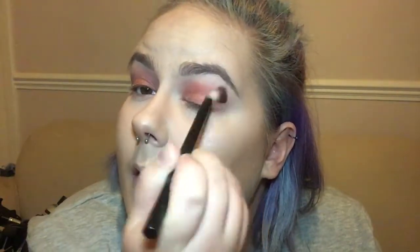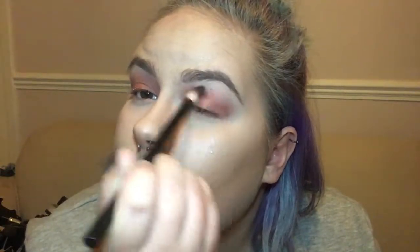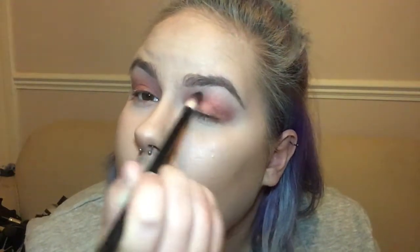Just like that, and then again with the next blending brush, I'm basically just blending those edges out. Just like that, and that's basically all I'm going to do for the eye. And now we are going to do eyeliner.